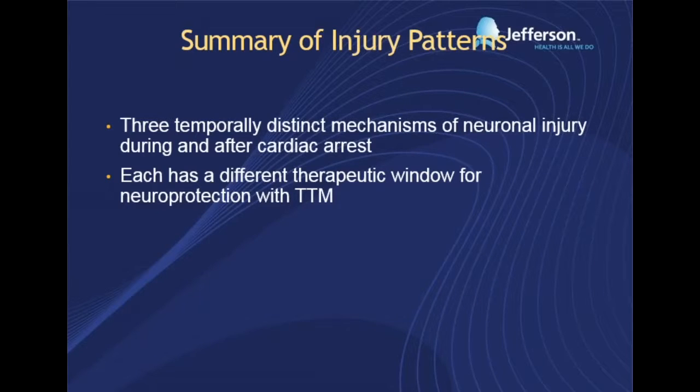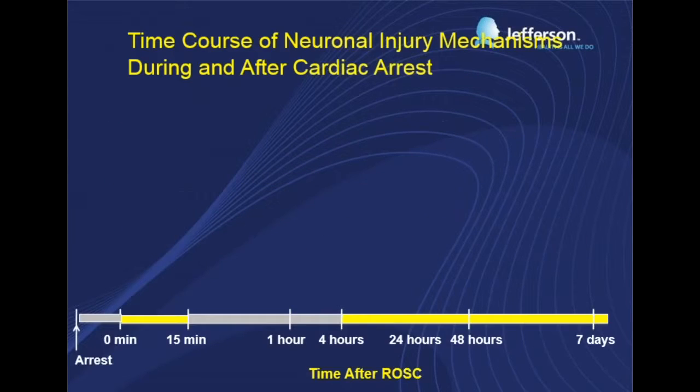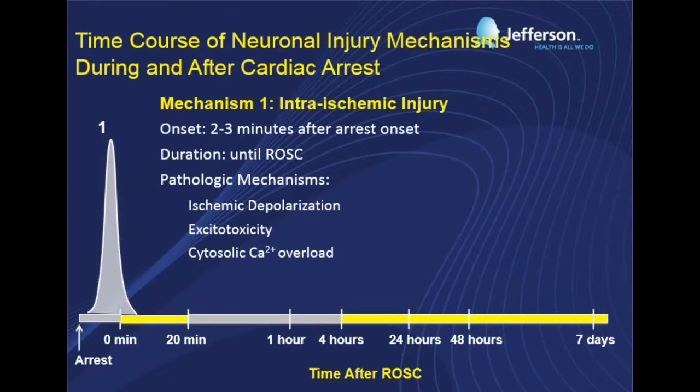But there's 3 different phases of injury that we need to think about and that we can potentially treat. And each of them has a different therapeutic window. And these windows also vary depending upon the quality of CPR we do, the kind of arrest it is, the phenotype of the patient, what their comorbidities are, and things like that. So thinking about this, if you're over on the left, when the patient has an arrest, there's intra-arrest injury.